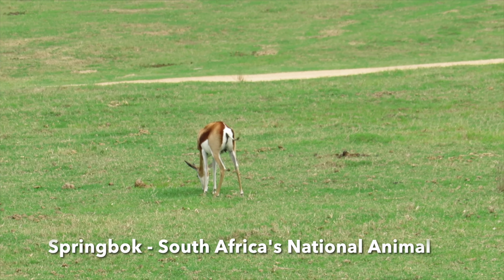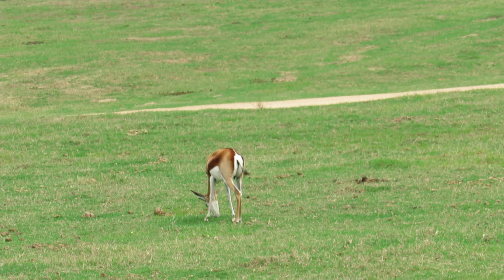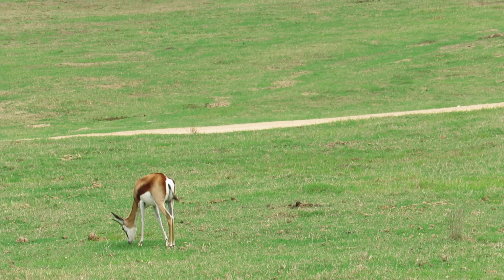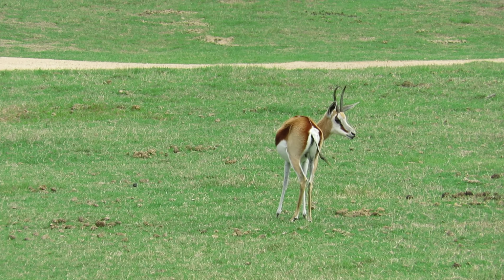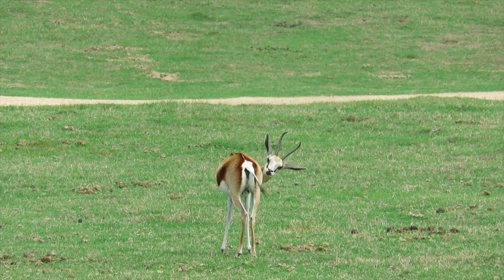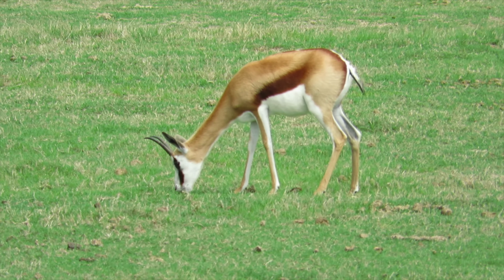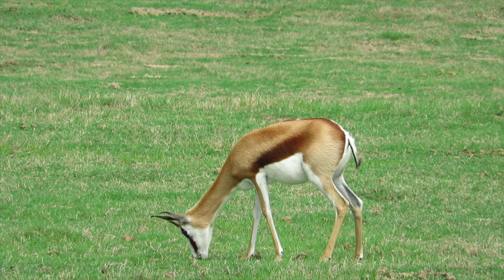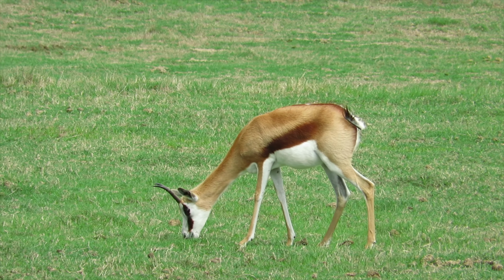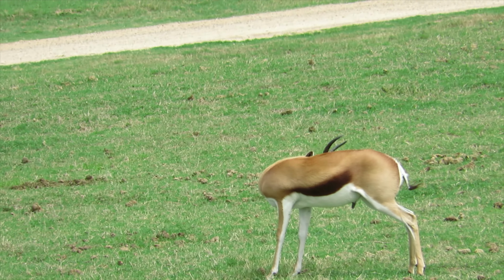Then we got in huge 4x4 vehicles. These vehicles were so big that if you didn't have someone beside you, you bounced everywhere. So my sister and I bounced everywhere. And for some reason, I get the giggles when I bounce. So I laughed a lot during this ride as I was trying to figure out how to hold on.